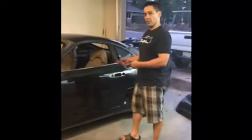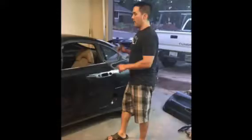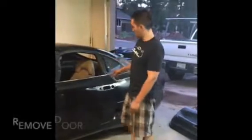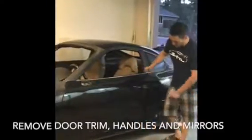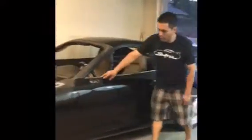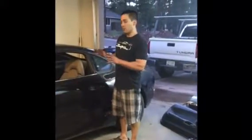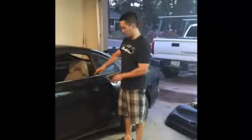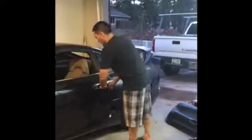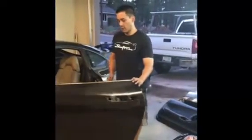Now we want this car to look excellent, so this entire car is going to be painted, but not only just painted, we have removed the door trim, the little molding that was here, we removed the door handles, we removed the mirror. We want all the metal painted all the way up to every edge so that it looks as factory as possible, that when we put the new moldings on it looks excellent. In doing so, we actually made this vehicle look worse than it was when we got it.